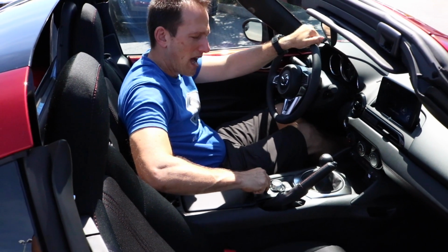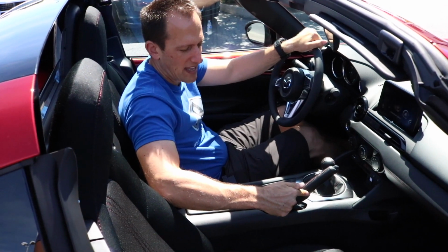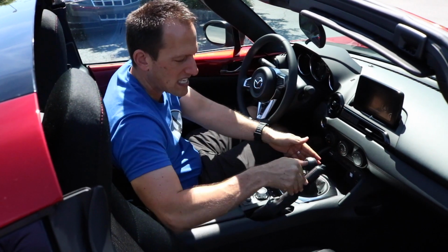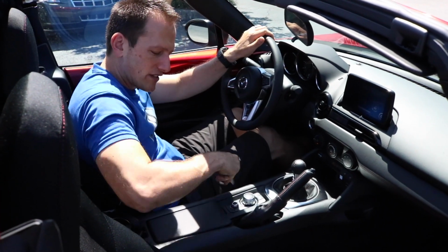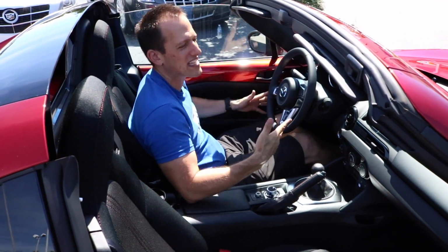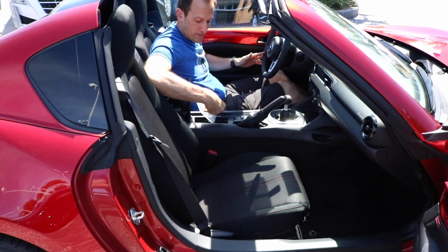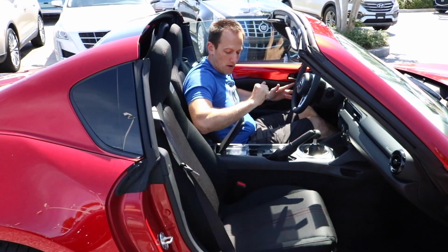Updated volume knob, very simple to use. Good old-fashioned e-brake. I like the way it's wrapped in leather. It's got that red contrast stitching. It makes it cohesive. When you see these touches, it makes it seem like they really thought about it. Little tiny armrest. This thing is not very soft, but like I said, this car is not about softness. It's not about the creature comforts. It's about having fun, but it's large enough to put at least a pack of gum in there. If not, maybe something a little bit larger.